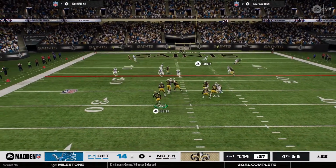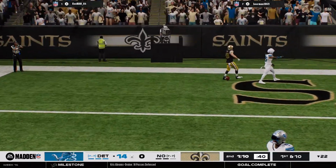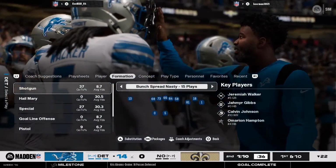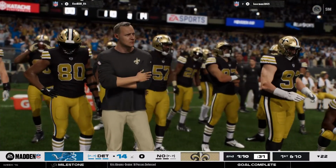Operating from the gun, Foster. He'll try to do it himself. And it's incomplete. They cannot convert, and they turn it over. The Saints' decision to go for it backfires. And this 10-play drive winds up yielding nothing.